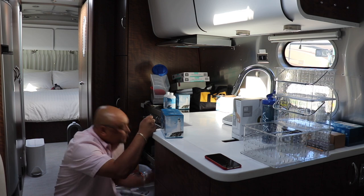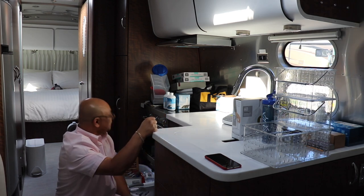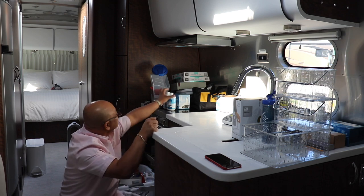Candles are heavy, so we'll put them in the bottom somewhere. Oh, looks like a good spot. Can I get three of these? Where's the third one? There it is.